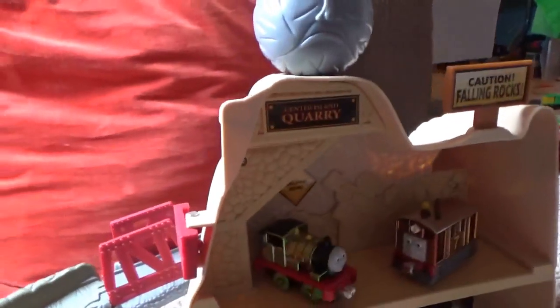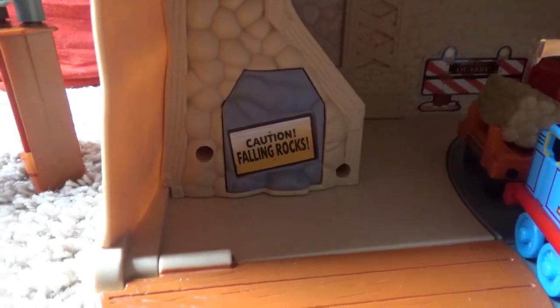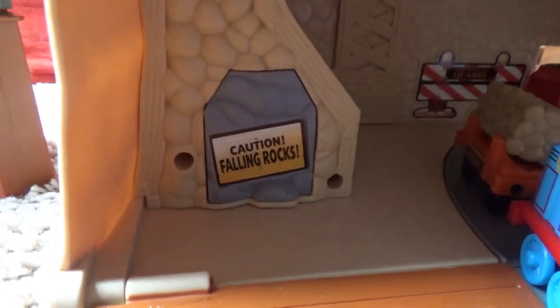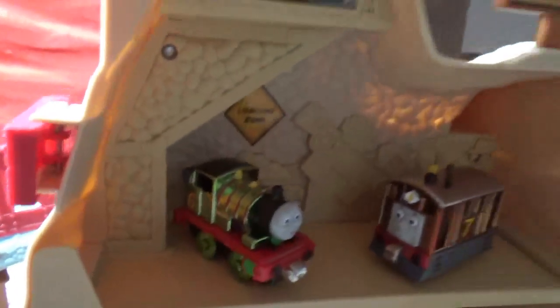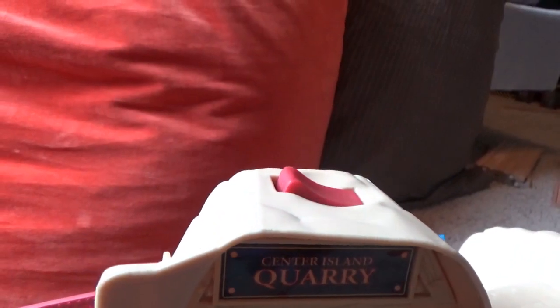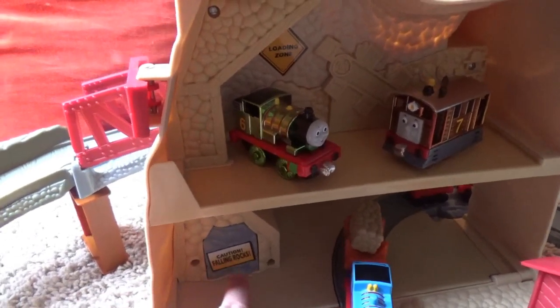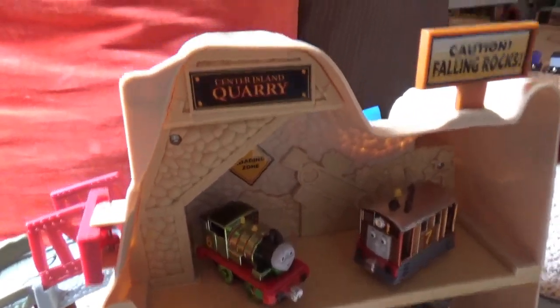But anyways, wow, these things even say caution falling rocks. Does it say it on this side? Yeah, it does. I never noticed that till now. That's very impressive. But anyways, Boulder gets triggered by pressing this thing on the bottom, this caution falling rocks sign. And so when it's pushed, this thing is going to race up and push Boulder down. It's going to kind of stick sometimes. So when it gets stuck, I have to push on it again to loosen it and get it back in place.